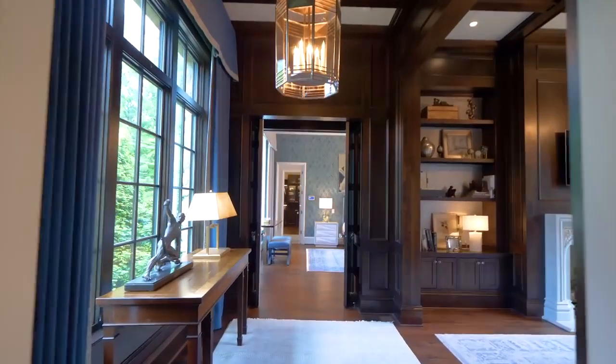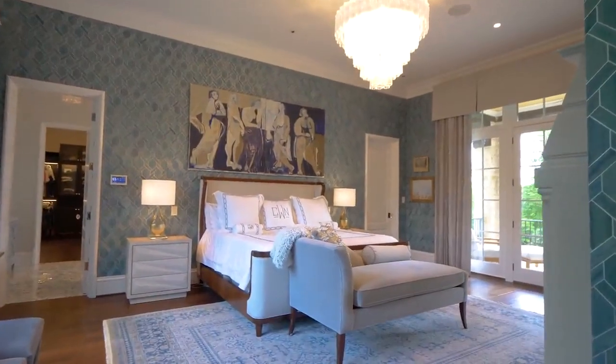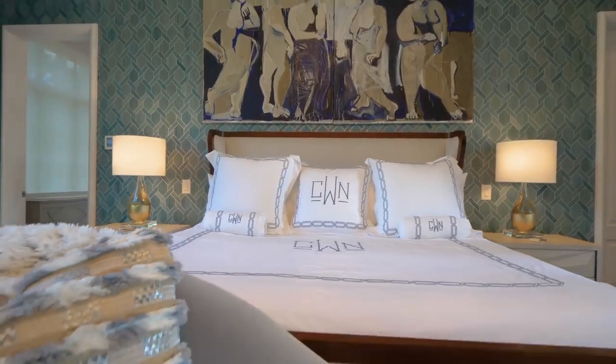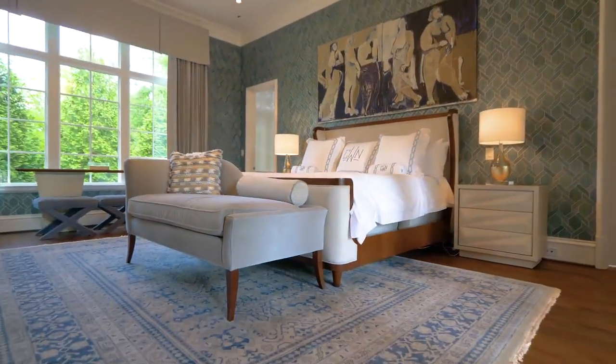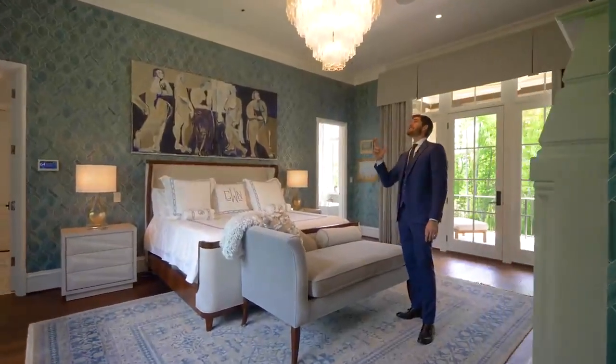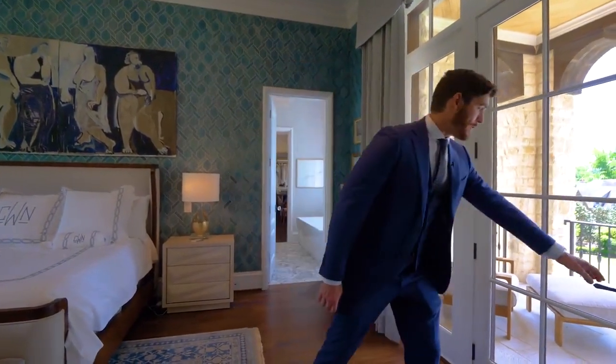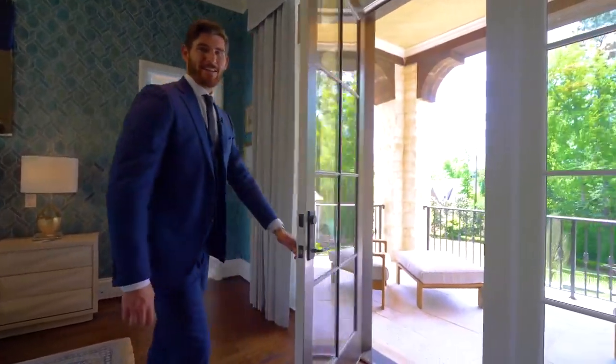So from the home study, we're now gonna go into the master bedroom, the primary bedroom of this mansion. And just check this out. Over top, we have this custom chandelier made out of crystal. One of the most unique things about this main bedroom, I want you to check this out first, so head on out through the French doors first.